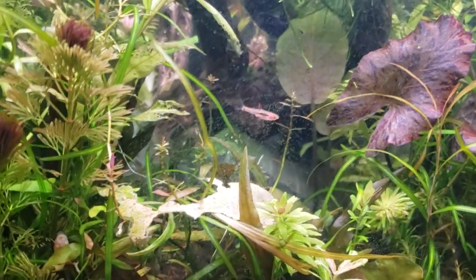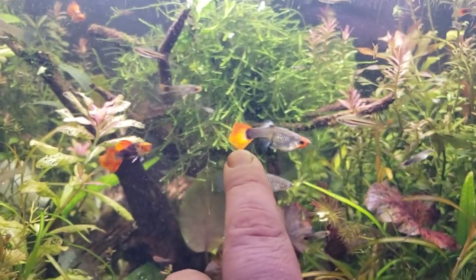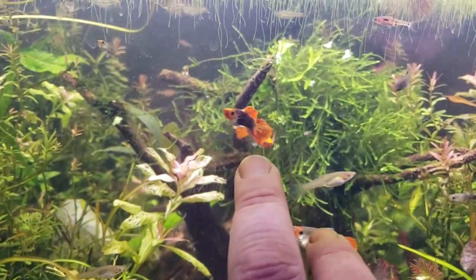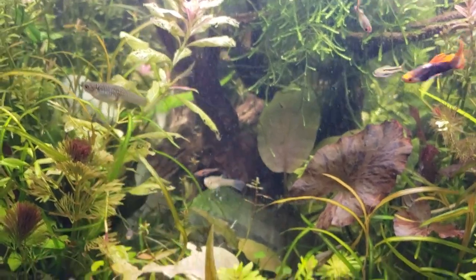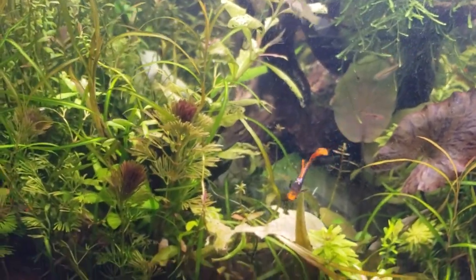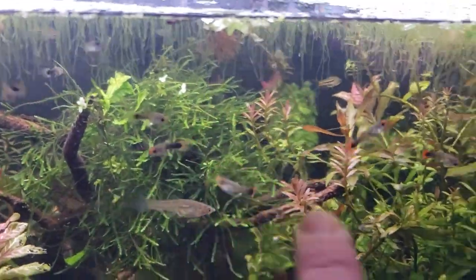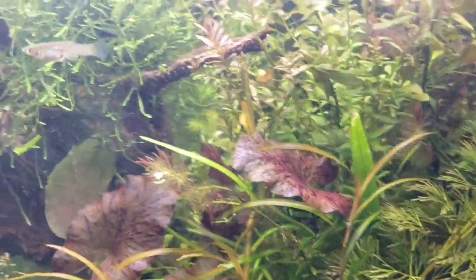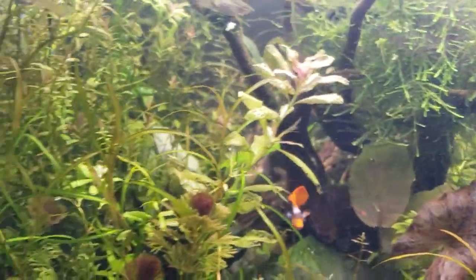Sorry, Al Pacino. Okay. So I'm also curious to see how these guppy / Endler hybrids do when they cross with just a golden Endler female, so you can track the babies really easy. The orange shows up really strong, but the ones that are from a different mother don't have those same traits.